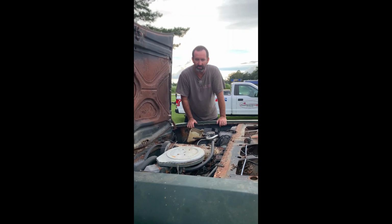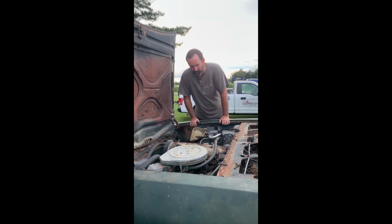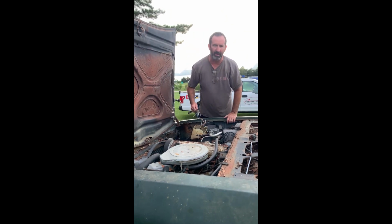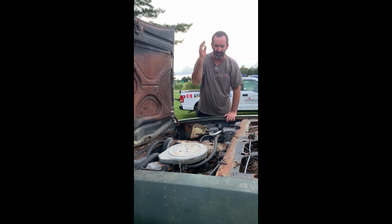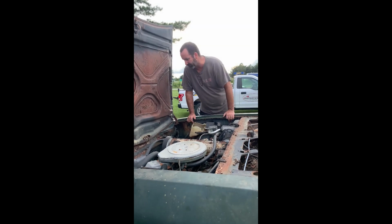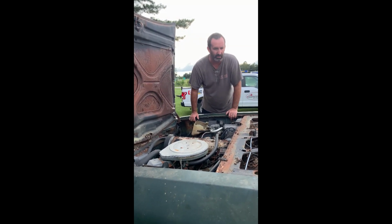Grasshopper Garage collection. It's a 4-cylinder. Oil looks good, no water in it. I think we're going to put a battery in and see if it'll crank, even though we're not going to keep this engine and transmission. Curiosity's getting the best of us.